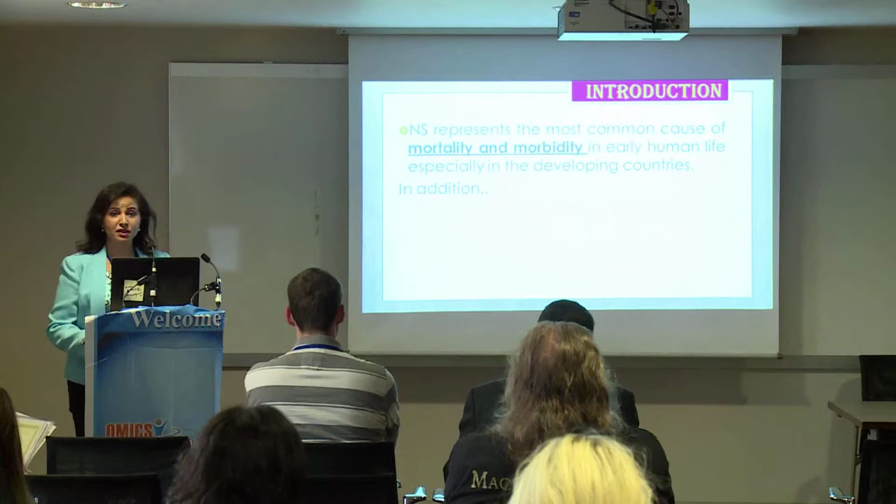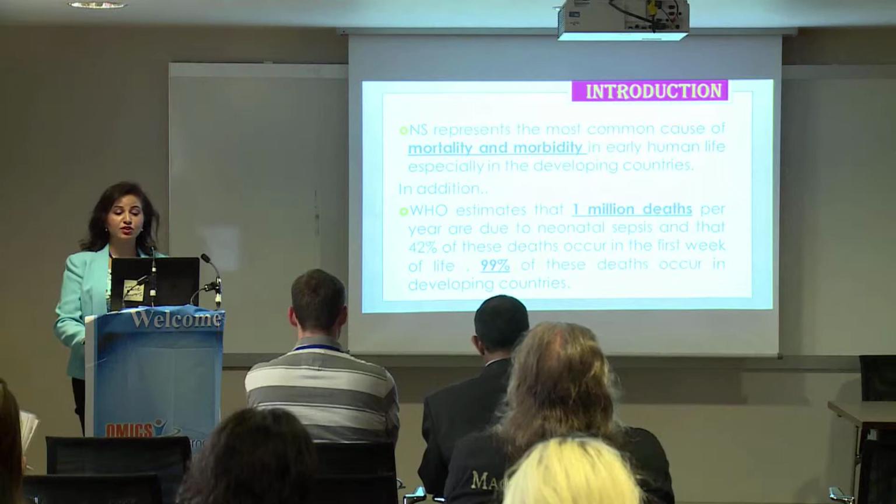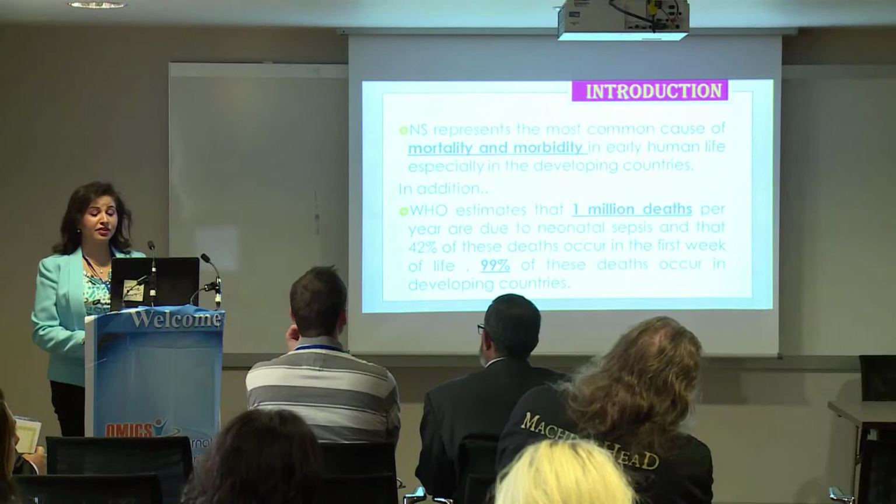Neonatal sepsis represents the most common cause of neonatal morbidity and mortality in the early human life. The WHO has estimated that about 1 million deaths per year is due to neonatal sepsis, and about 42% of these deaths occur in the first week of life, so we have very short time. 99% of these deaths occur in the developing countries.